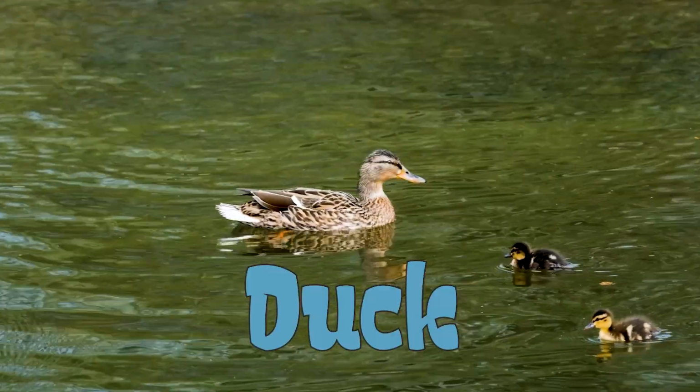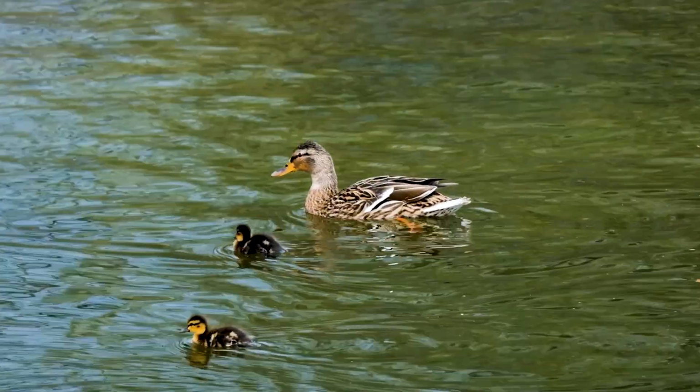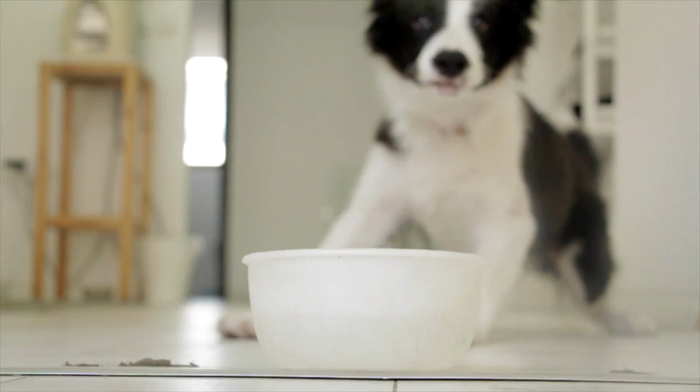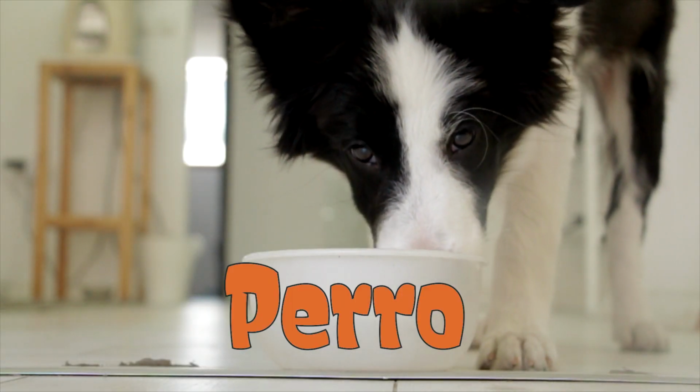Bah. ¿Qué sonido hace un pato? Duck in Spanish is pato. ¿Qué sonido hace un pato? Quack, quack, quack. ¿Qué sonido hace un perro? Dog in Spanish is perro. ¿Qué sonido hace un perro?